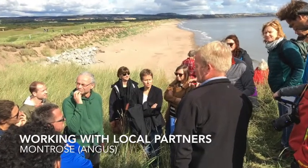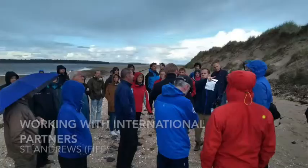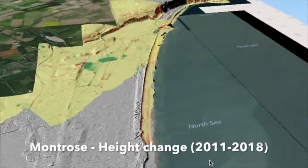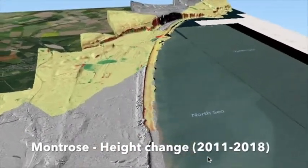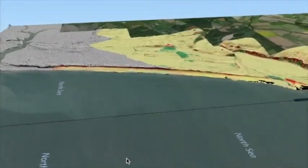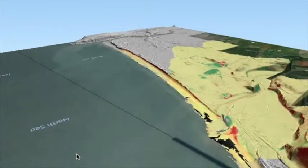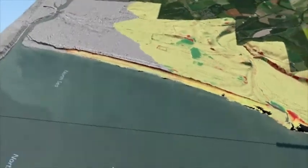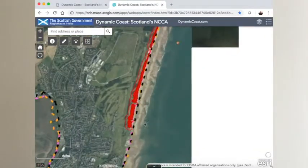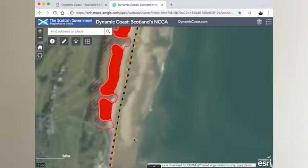Dynamic Coast is working with local partners at Montrose and St Andrews, amongst other places, to identify future risks and consider how climate change impacts can be managed. We're using historic shoreline positions and wave data to model recent changes and project them into the future. Numerical modelling and time-lapse volumetric analysis of coastal changes will feed back into improvements in the dynamic coast maps, which are available for local authority and other partners to inform risk assessments and adaptation strategies.